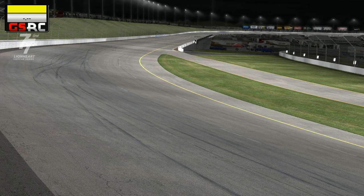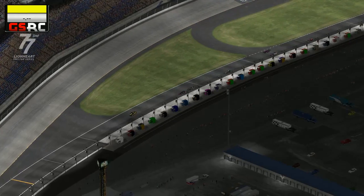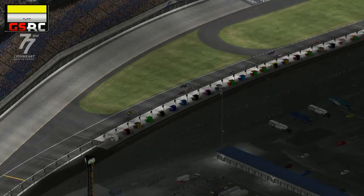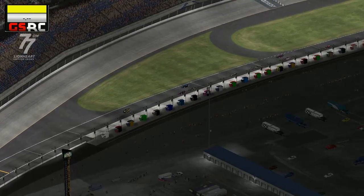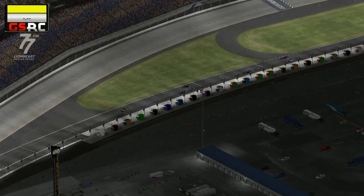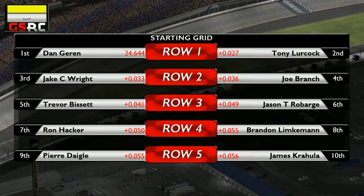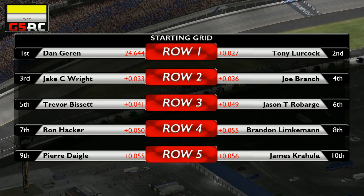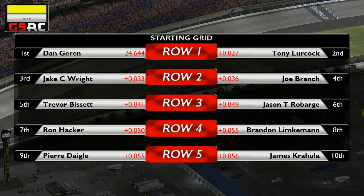I got to tell you, qualifying is in the books, and it looks like we're going to have a pretty fast field, Brian. They are really close. Yeah, the thing to keep notice of as you watch on screen, your top 10, about your top 12, 13, is about separated by half a tenth. You don't really get much closer than that. But on your pole tonight, Dan Guerin with Tony Lurcock to his outside, defending series champion Jake Wright in 3rd. 4th goes to Joe Branch, 5th to Trevor Bissett, and 6th to Jason Robarge.